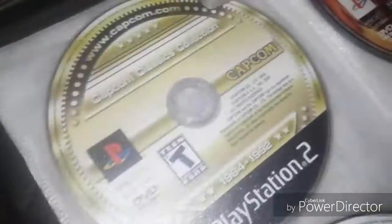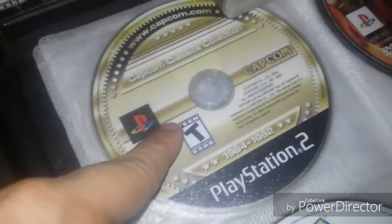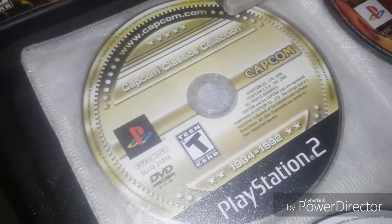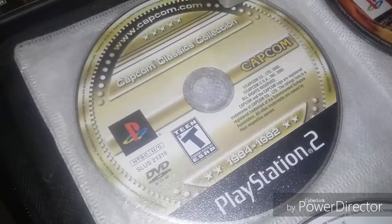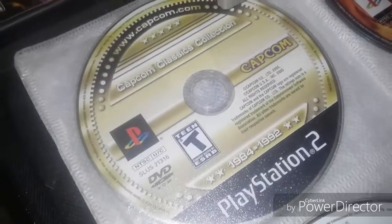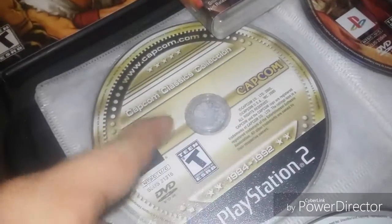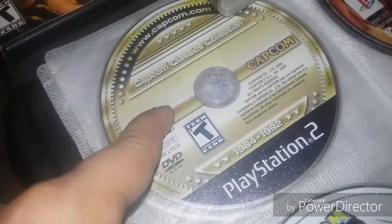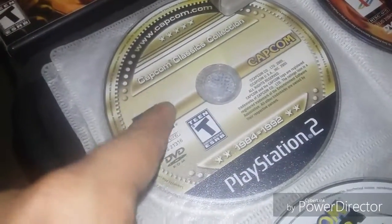So yeah, we're gonna start with Capcom Classics 1. On this disc is the original Street Fighter 1. When PlayStation 2 made this, they added it within the collection of Capcom games. So if you want to play the original one, Part 1, that was in the arcades in 1987, I suggest you find this and pick it up. Which brings me to Volume 2.